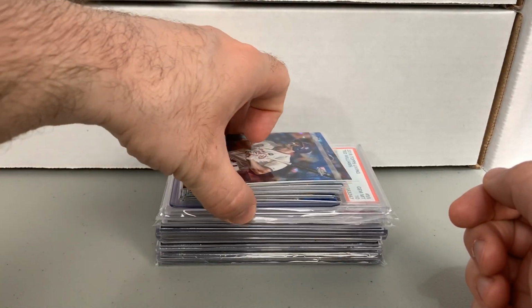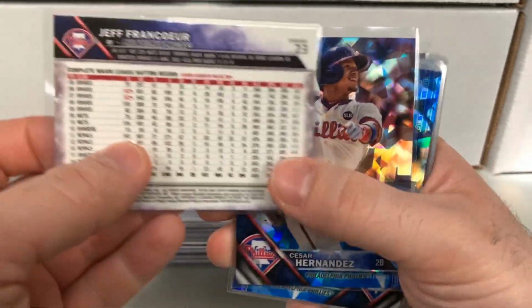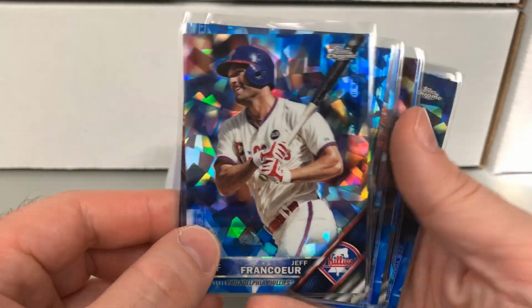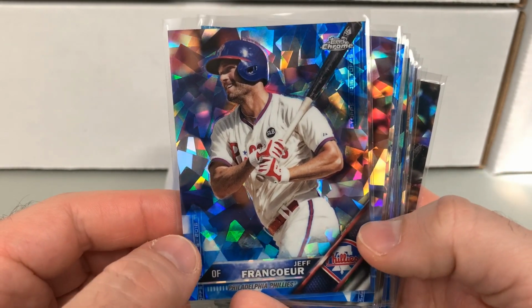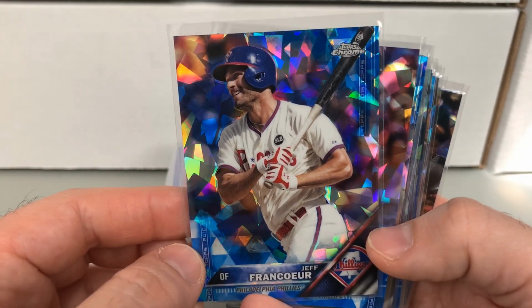And then I got a group of Sapphire cards. These are from 2016 Topps Sapphire. And I know I have some of them, but to me, Sapphire's a young enough set that, unless you're a Braves fan and you don't have the Ronald Acuna, it's fairly easy to put together team sets. So picked up a whole bunch of these.